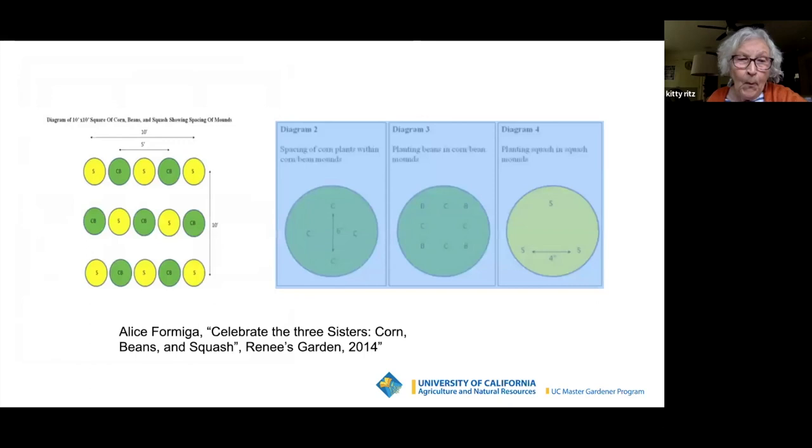Next. Here's another diagram, and this comes from Renee's Garden, courtesy of Alice Formiga. And you can see that this is a 10-foot plot. The bright yellow are the squash. The green are corn and beans. So to the right is the detail. In each one of those green circles, there are 4 corn seeds and 4 bean seeds. And then in each one of those yellow circles, you've got 3 squash. This is an incredibly dense planting. So you can see that there has to be some space between the rows.